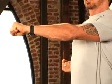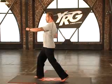Let's do it one more time, both sides. 3, 2, 1. Notice I'm hitting the target. And push. 3, 2, 1. Okay, that's the DR punches.